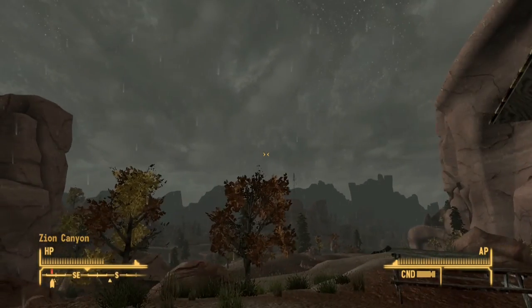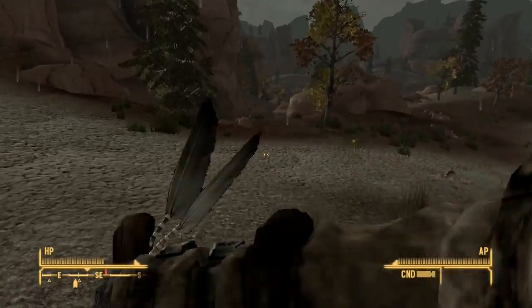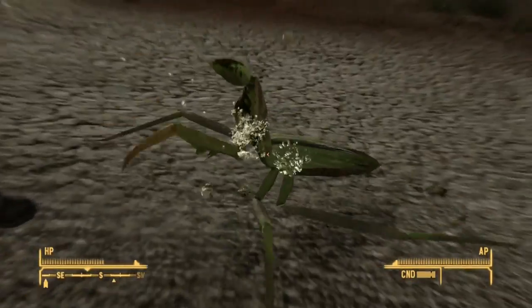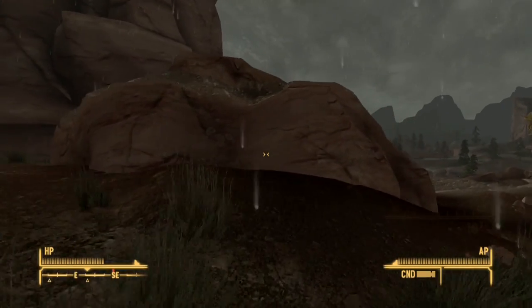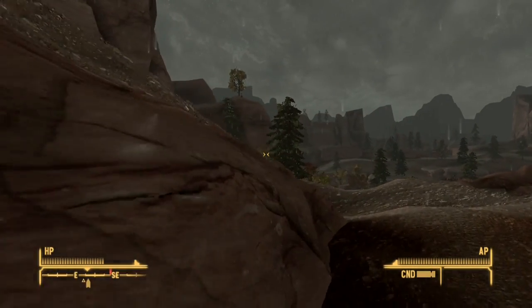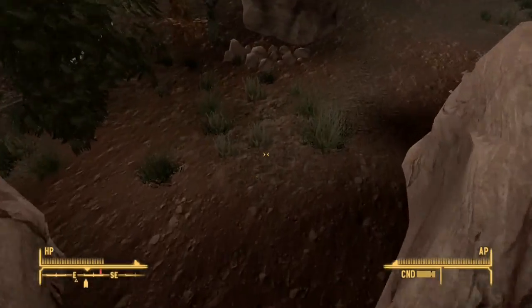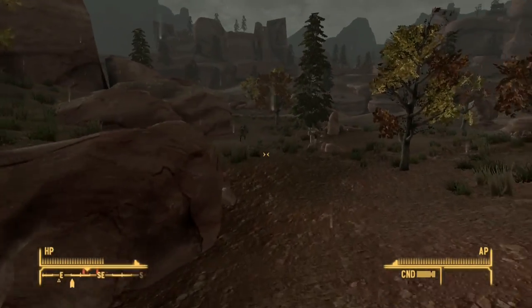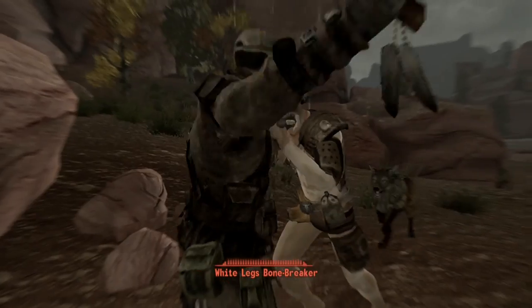Oh my god, actual weather! In a Fallout game! Yeah, this is actually the one big thing that really caught my attention, was the fact that there is actual rain and weather, and oh my god, it's so underwhelming, but so great, because you don't actually ever see it in any of the Fallout games. Except for 4, but that was like changing weather like it was going out of style. And why is there just a random white legs over here?